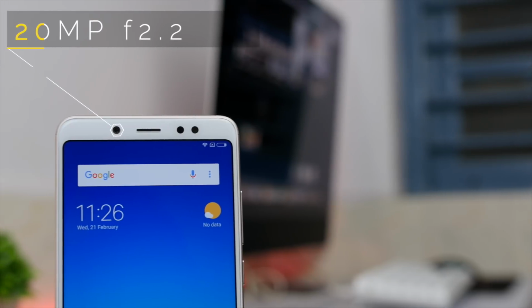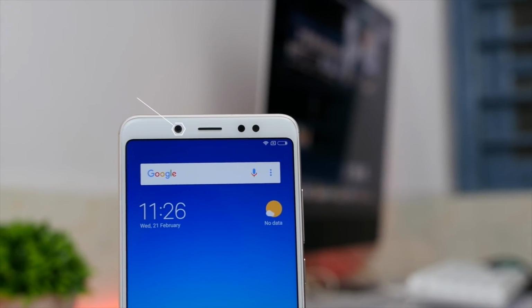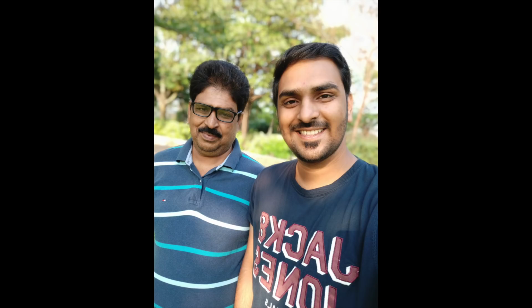The front camera is also amazing as it's a 20MP f2.2 camera and it comes with a dedicated front flash, so images come out good in almost all situations. And not to forget, there is a portrait mode for the front camera too, which works well for the most part. So overall, in pictures department, cameras impressed me.